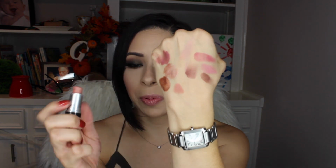My favorite nude right now is MAC's Honey Love. I love this nude. It's just so, so pretty for all my smoky looks. This one and what's the other one? Oh, the Mariah Carey one, the sparkly one. It's not available anymore, but it's gorgeous, which is just really light. It's like Myth, but not as opaque.